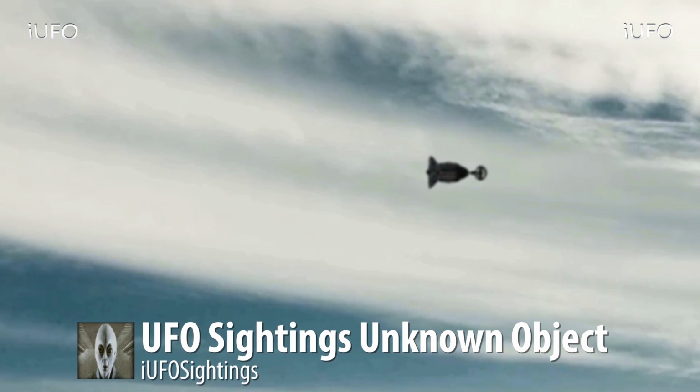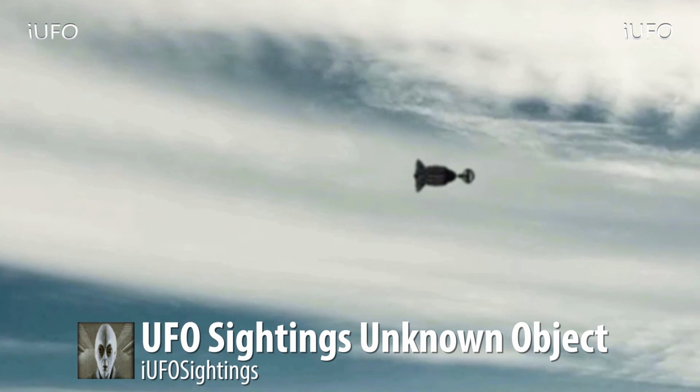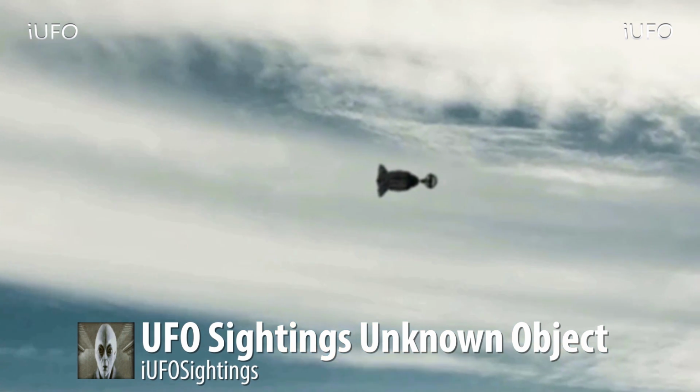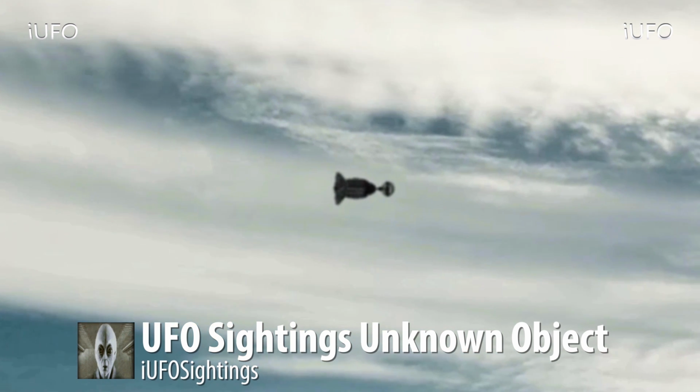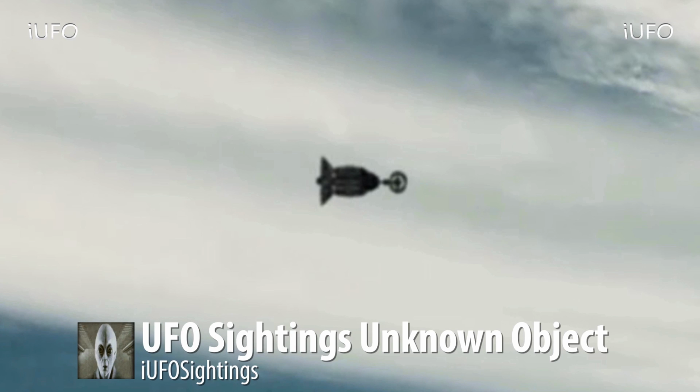Not sure if that's the propulsion system or what. Literally no idea, just total speculation on our part. But this footage, look at that right there. We zoomed in and we just did a still for you. Very unique, very interesting. Definitely, UFO sightings, unknown object for sure.